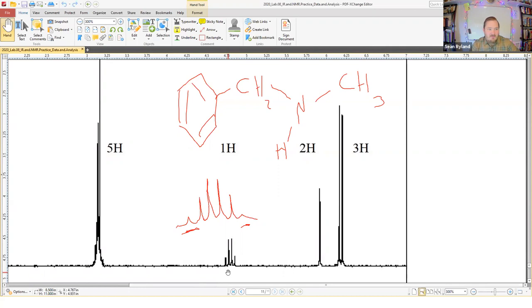And we don't need to worry about switching CH2 and CH3. The CH3 has to be at the end, right? So I don't need to worry about, well, what if the CH3 was over here? That doesn't make any sense. That'd be a carbon with five bonds, right? So we put the proton with the integration of one and the most splitting there, even if we can't see all the details we would like.